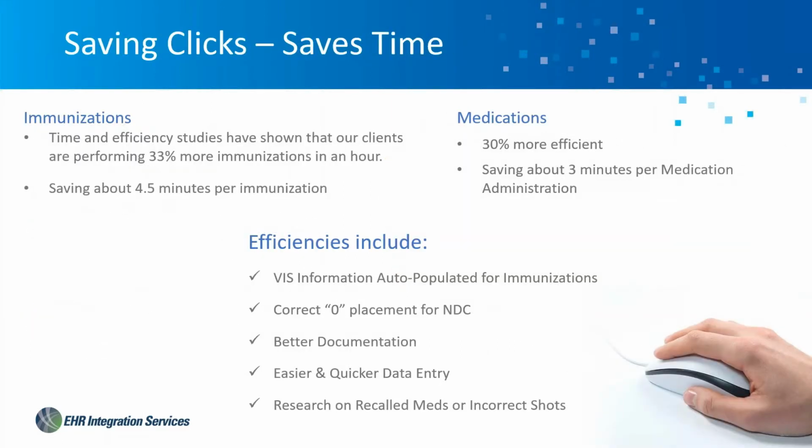So that's what we like to say, saving clicks saves time, right? So that's really been our focus. We have done some time and efficiency studies across our clients, not only by polling them and asking specific information on how things have worked, whether it be delivering the actual immunization or medication, to, again, correcting the data entry in how that process works. We've taken that information, we've compared it against the data, the actual transactions that they've put into the system.